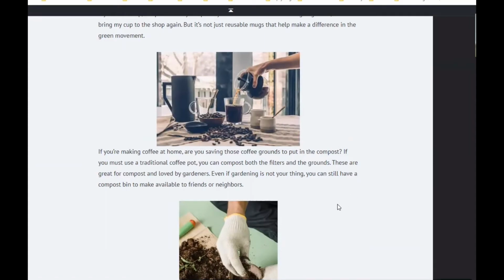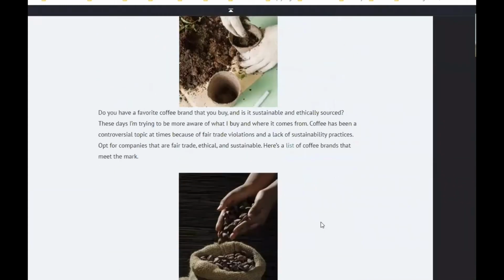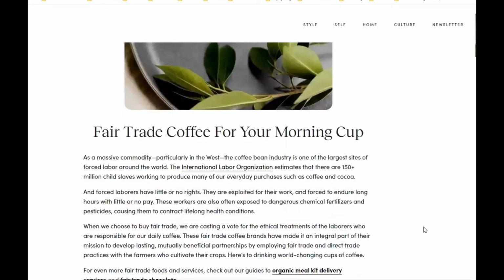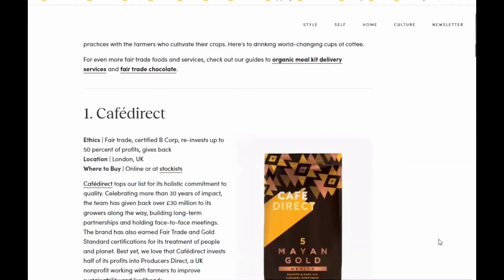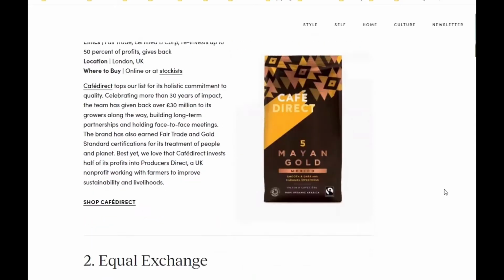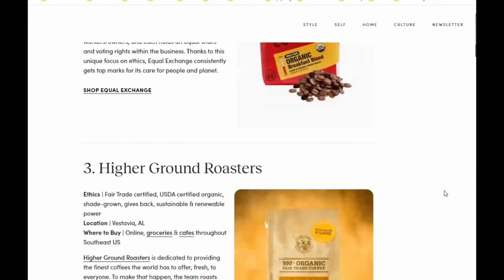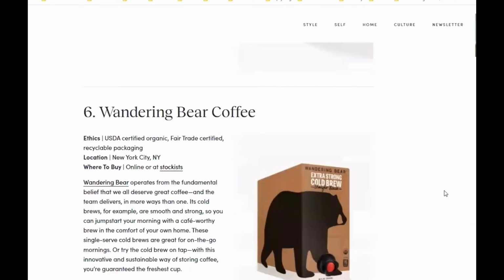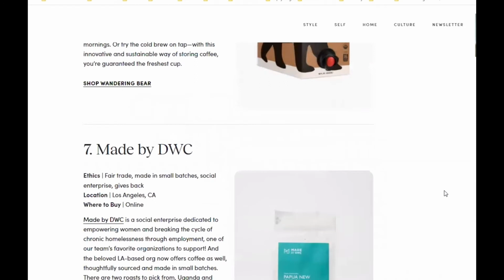But aside from having reusable mugs and making coffee in a way that is zero waste, we also need to remember to compost the coffee grounds and the coffee filters, and buy your coffee from sustainable, ethical, fair trade companies. So I looked up a list of 15 fair trade coffee brands that I got from the Good Trade. And these include, I'll just list them off for your own purposes: Cafe Direct, Equal Exchange, Higher Ground, Grumpy Mule, Black and Bold, Wandering Bear. Most of these I haven't heard of.